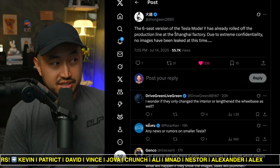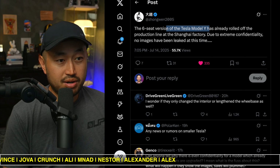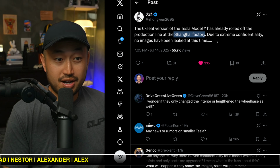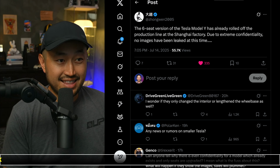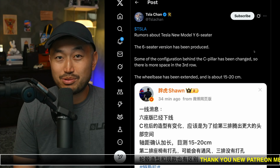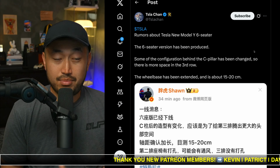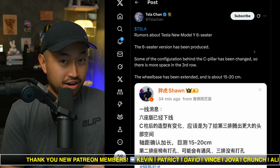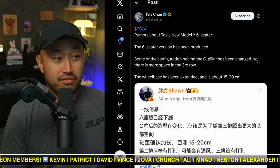Zhongwen also posted this. I've definitely seen posts from Zhongwen in the past. The 6-seater version of the Model Y has already rolled off of the production line at the Shanghai factory. Due to extreme confidentiality, no images have been leaked at this time. And so now the question is, when is this going to actually be coming out? Is it going to be a this quarter thing? I mean, it's pretty early on. Maybe it's going to be something that they release very stealthily before the next earnings call, which is essentially in a week from now, which could be an interesting one for sure.